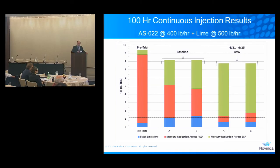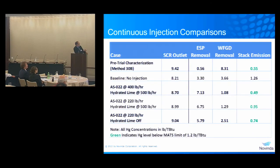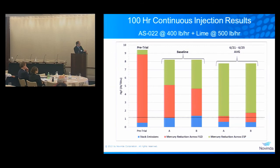So here's the 100-hour continuous result. And again, you see this pre-trial characterization. When we set up to run the actual trial, we had about a 4-hour window on the first day where the SEMS had been installed and were operating well, and before we had completed installation of the injection system. So we were able to run a 4-hour baseline on that date.